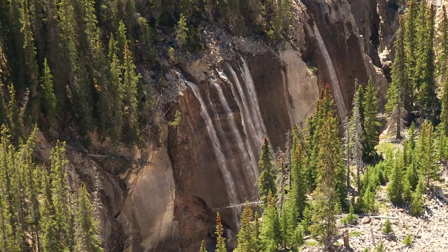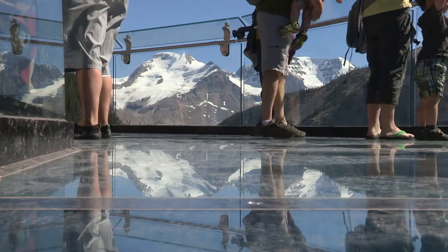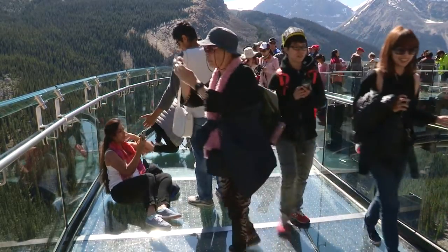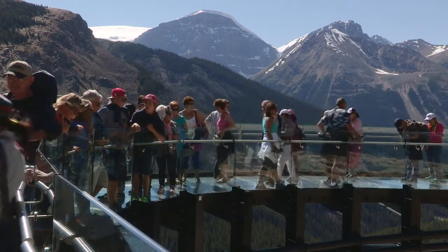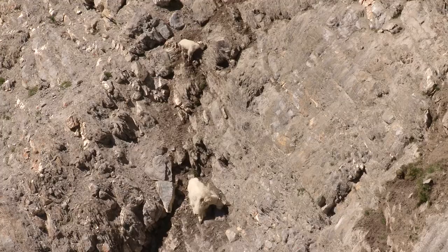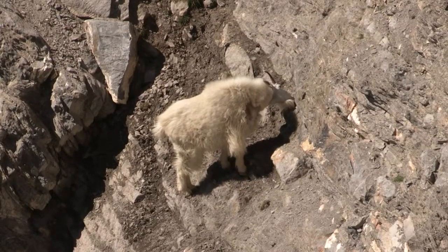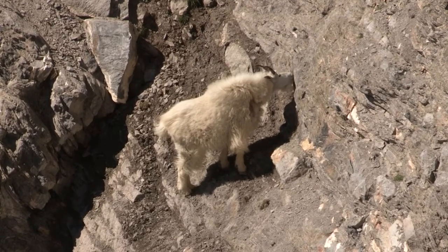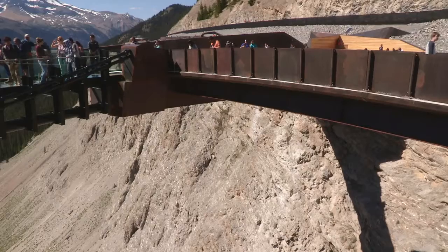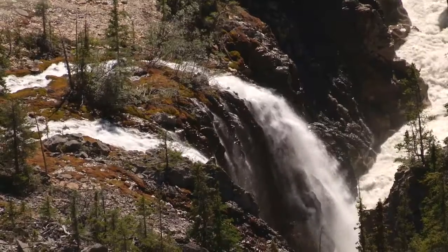What a pretty waterfall. Looks like we're not the only ones high up on the cliff. There's a Rocky Mountain goat with her baby, licking the exposed minerals in the rocks. The guides told me they often come here to do that. Time for a couple of last nice views before we head home. This was sure a great experience.